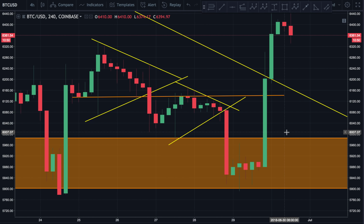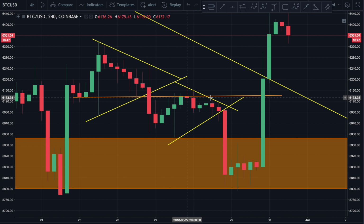Looking at the 4-hour chart, I told you guys before that if Bitcoin broke down out of this wedge here, I believe this was my last update, I said if Bitcoin breaks down, which it did, it's going to get support right here. There were a bunch of buy orders sitting right in this area, which sure enough, textbook, came down, wicked below it, but the buy orders here were enough to sustain the support. And we can see it looks like it even created another little wedge right here.